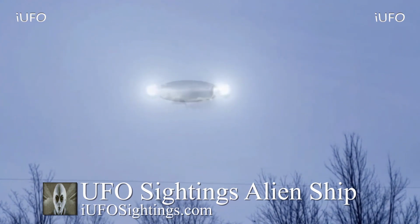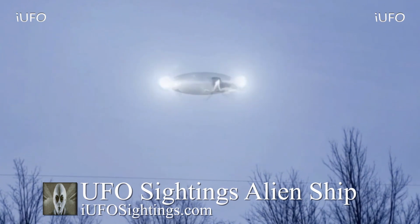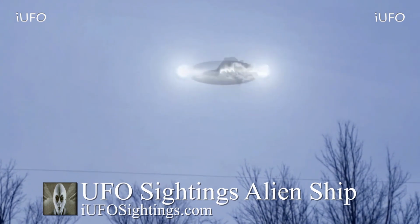Once again, this does come to us from Wisconsin. Absolutely incredible. Look at this. Here's a close-up shot of this UFO. There you can see clearly in the center. It's almost like some kind of energy or something. Is it trying to distort itself?